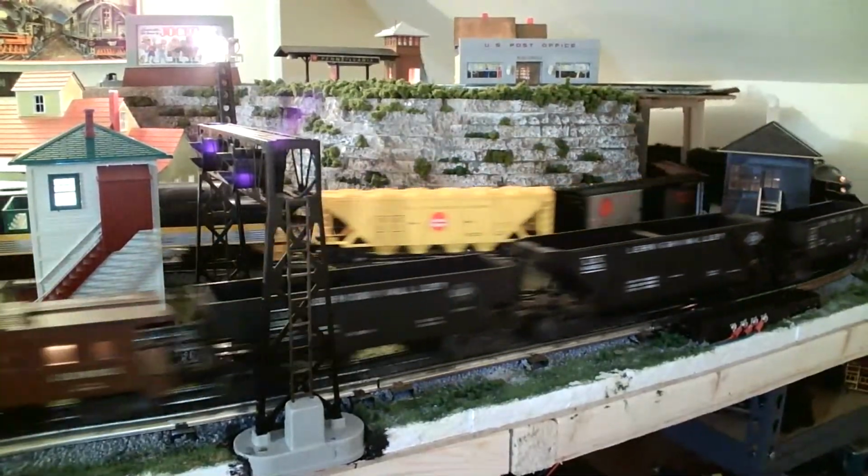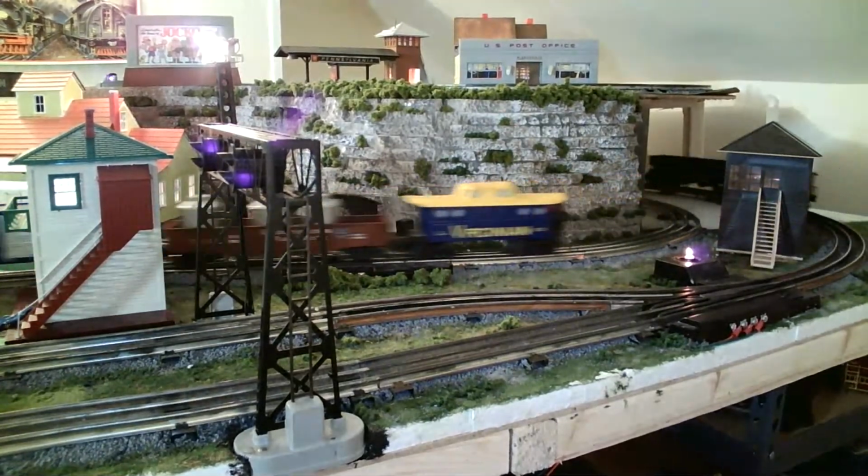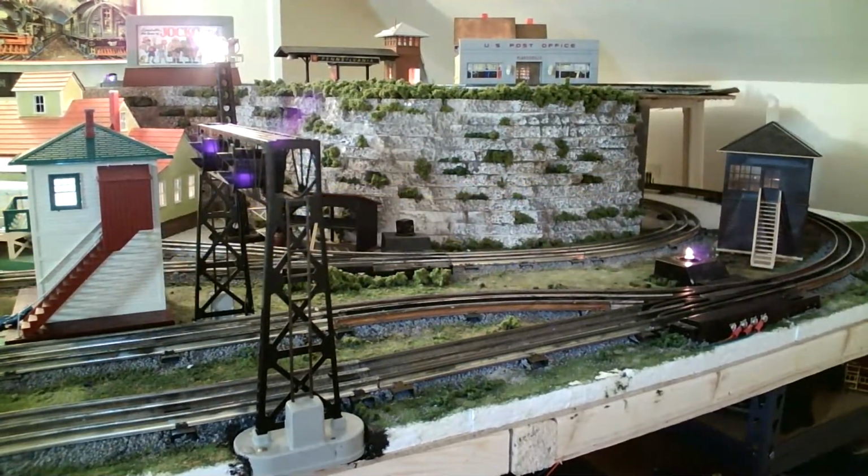All right, I put the Amtrak up top, so hopefully it won't derail on us. Hopefully. As it just derails. Of course.